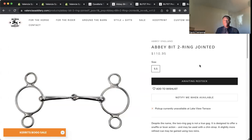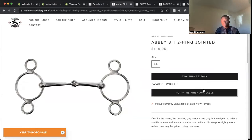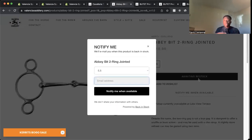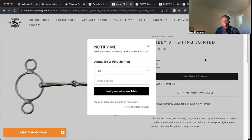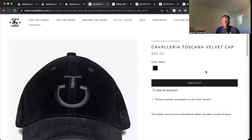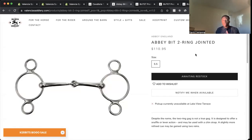Now the customer has the option to get notified when the product is available. They click this, they can put in their email address, and they get notified when the product is back in stock. So this is a nice, helpful feature that you can also add to your Shopify store to help customers know the difference between a product that is sold out and one that is awaiting restock.